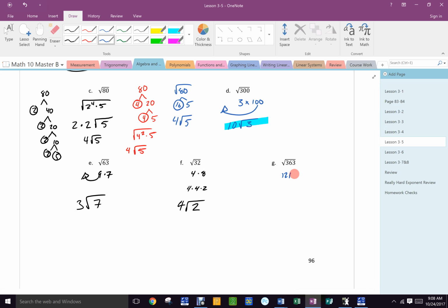Because 121 is a perfect square, right? What is it? 11. So what comes out? 11. What stayed under there? 3. Is everybody cool with this part? All right. Turn your page over.